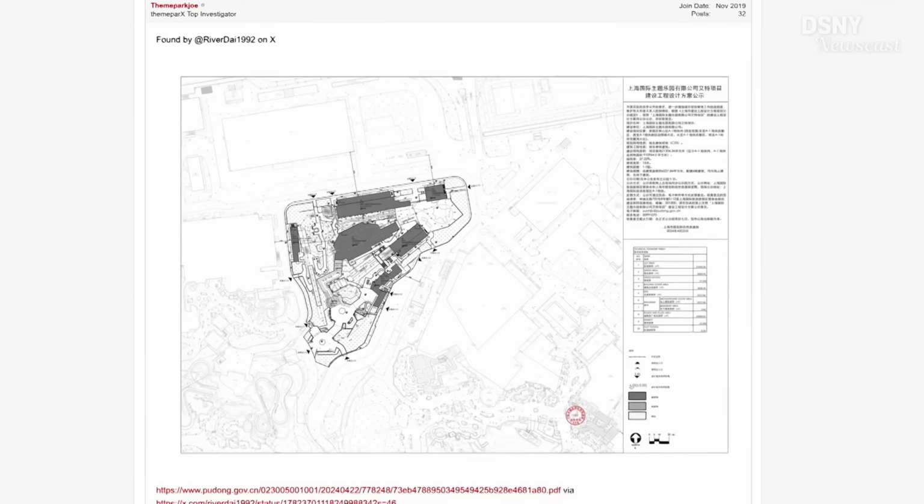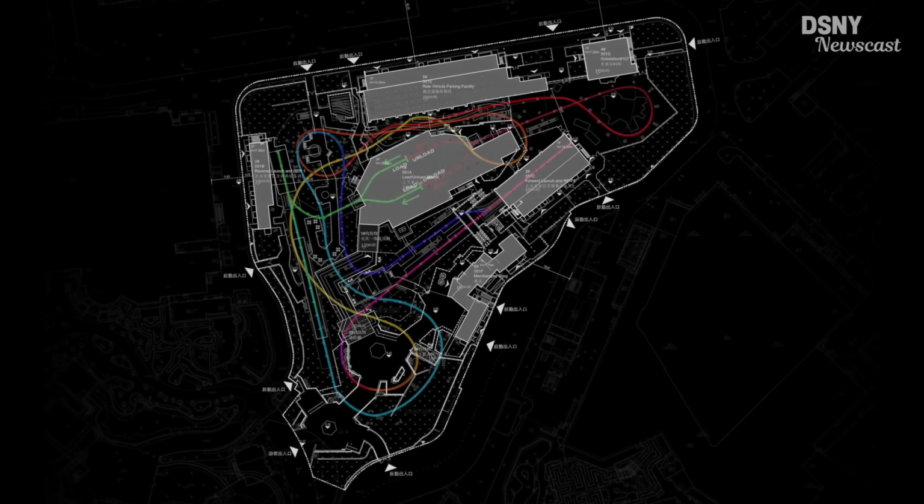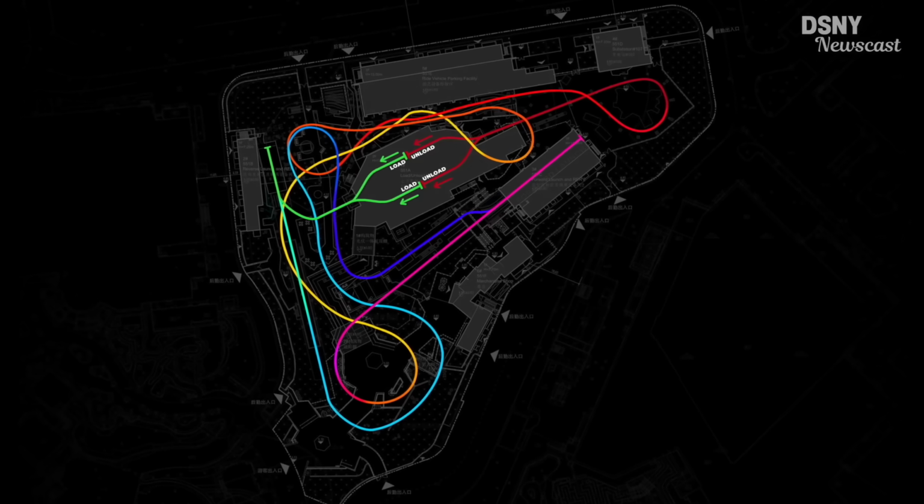But in this permit, we got the complete layout for this roller coaster track as well. Now, it doesn't look like much within the permit that you can see on the screen right now, but I've actually gone through meticulously and drawn out the actual layout of the roller coaster track. And here you can see the final version of the roller coaster track from this publicly available permit here.